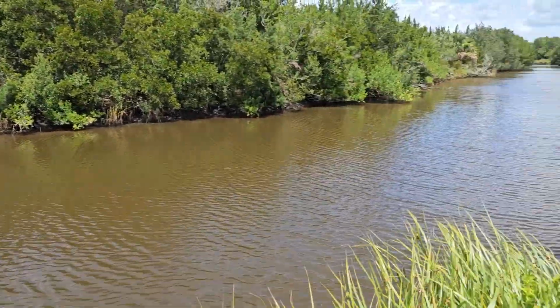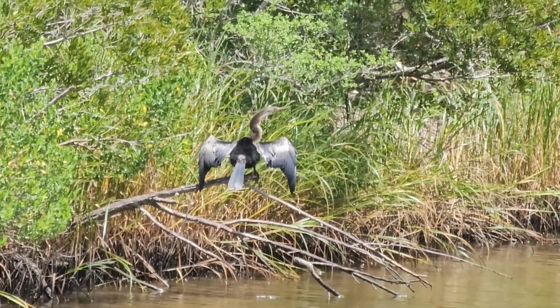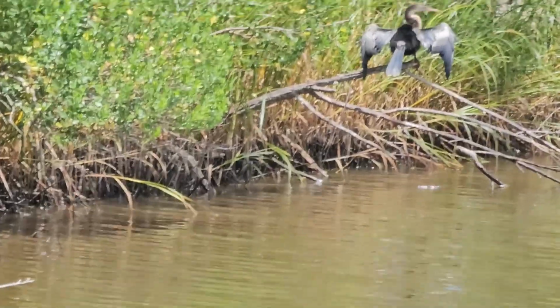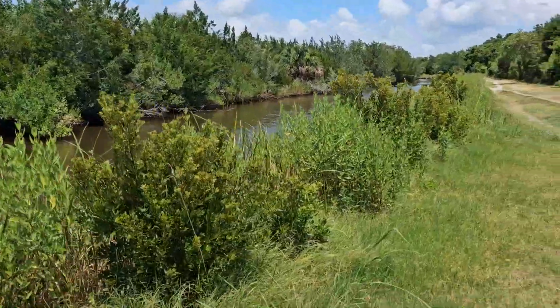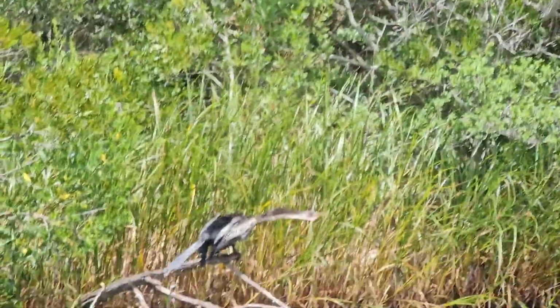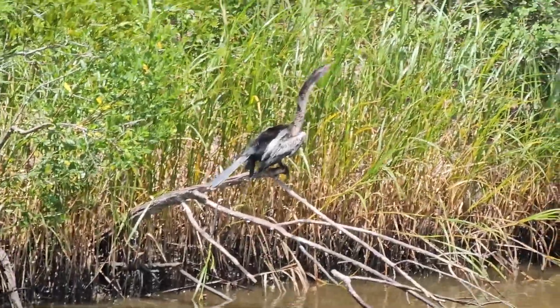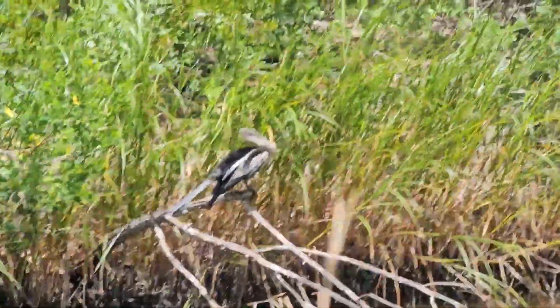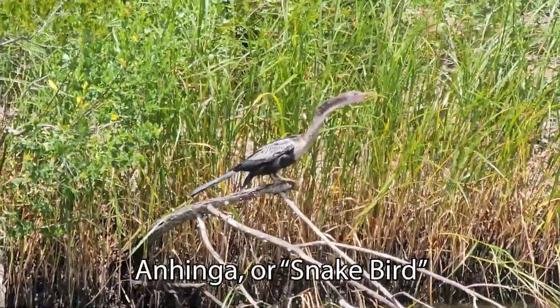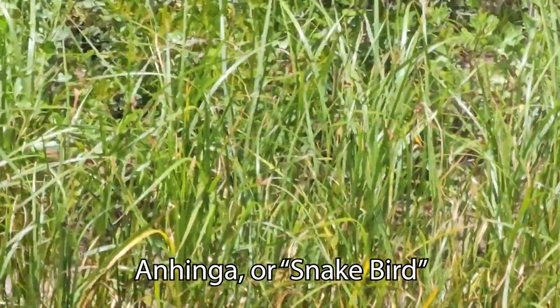But I'm told they are definitely here. I don't know what that is. It's a great big bird though. His wings stretched out. See if he'll let me get any closer before he takes off. He's a little nervous about me being here. Look at the neck on him. So I'm going to have to look up and see what this bird is. I'll put the name of it on the screen if I find out. What a weird looking bird.